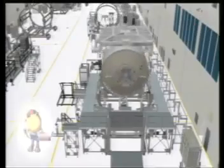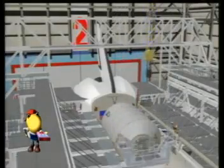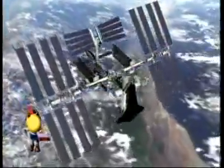In fact, controlling the International Space Station is going to take more than 2 million lines of computer code. And we're learning valuable things through that testing. We're fixing problems before they ever become a problem on orbit.